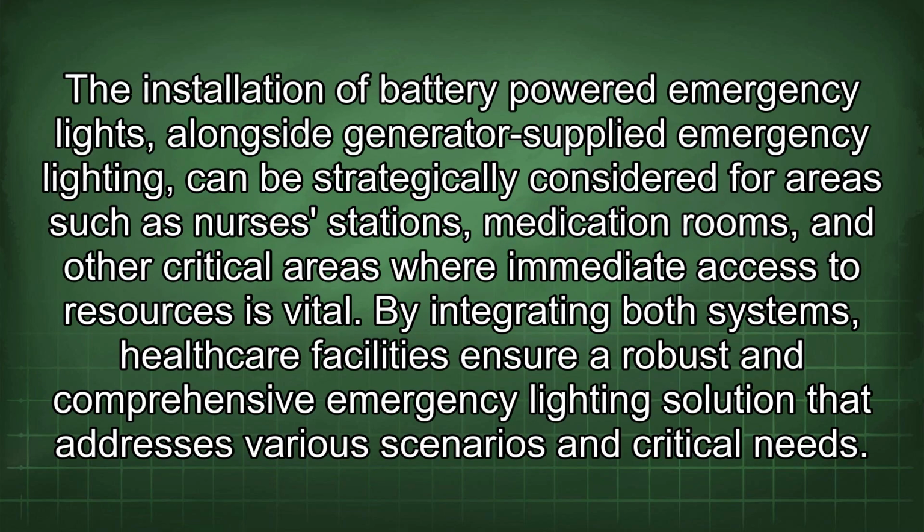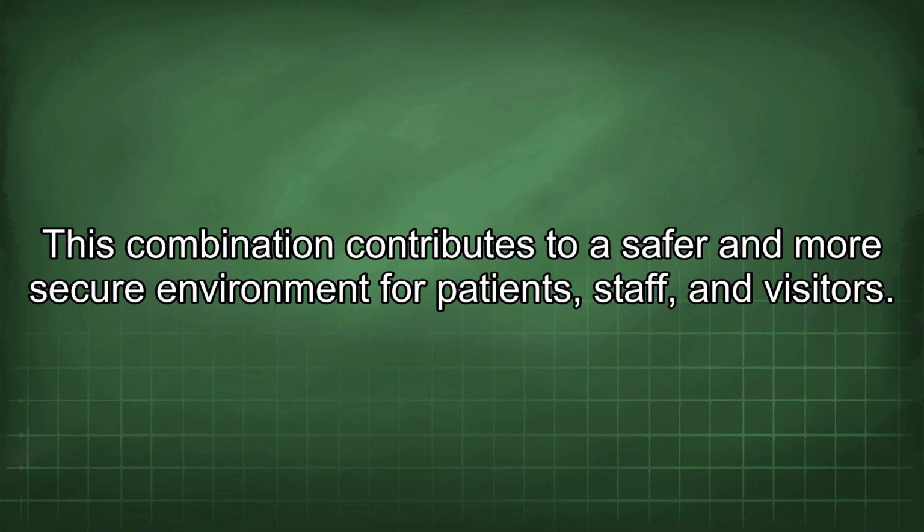The installation of battery-powered emergency lights, alongside generator-supplied emergency lighting, can be strategically considered for areas such as nurses' stations, medication rooms, and other critical areas where immediate access to resources is vital. By integrating both systems, healthcare facilities ensure a robust and comprehensive emergency lighting solution that addresses various scenarios and critical needs. This combination contributes to a safer and more secure environment for patients, staff, and visitors.